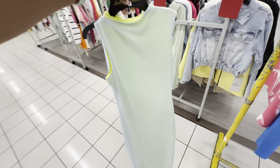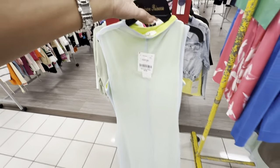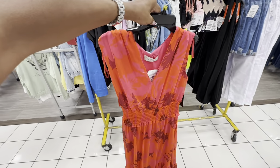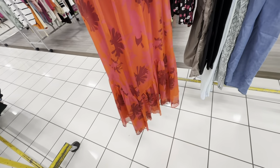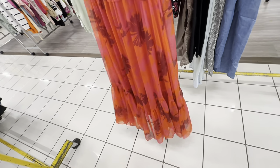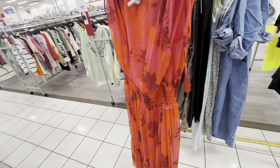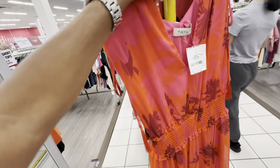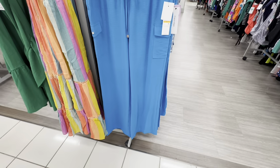This is a nice mesh dress right here too, right? So it'll be a great cover up for the beach. $10. And they have a split in the back. I like this floral dress. I know mommy would have liked if they have her size elastic in the waist. Look at the bottom, it's one tier. This is really nice, and I love the tassels also. Tailor dress, let's check the price for this tailor dress right here. Oh, $35. I like these Calvin Klein pants right here.